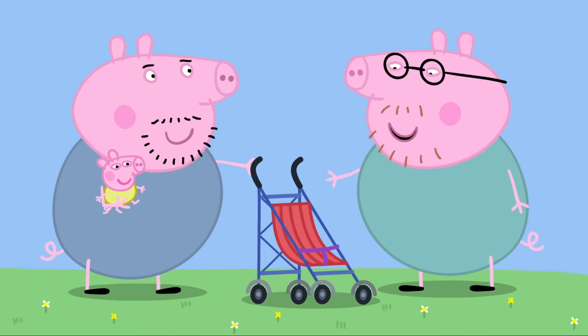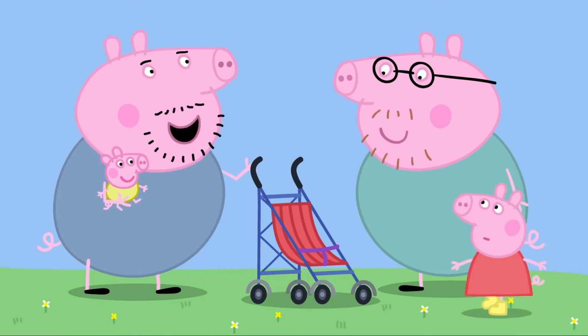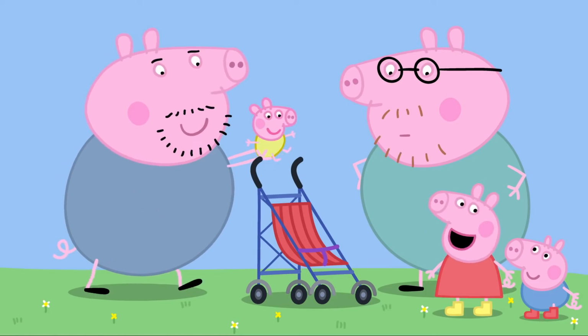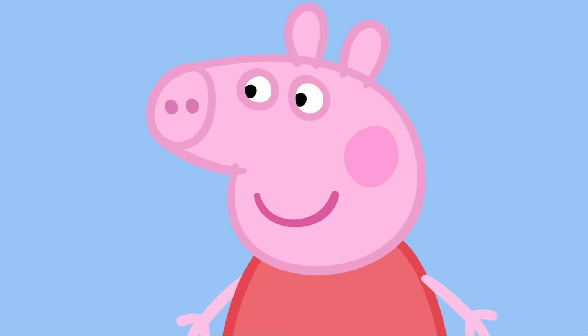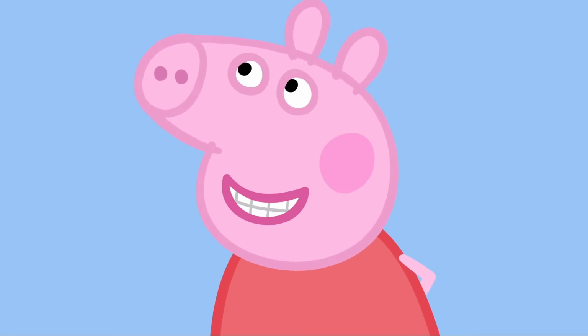That's a clever little buggy. Yes. 5 gears, mud guards, and ABS as standard. Blah, blah, blah. That's how daddies talk. Alexander likes it when you talk, Peppa. That's because I am very interesting.